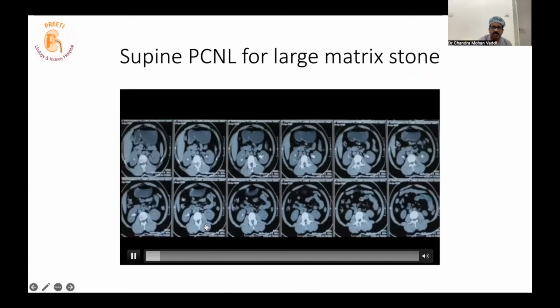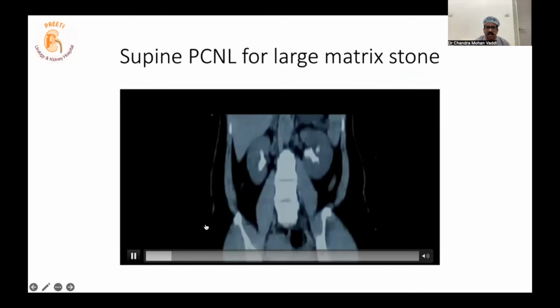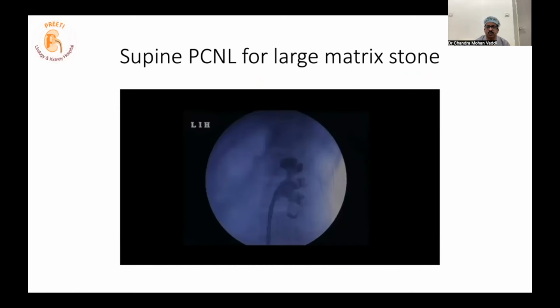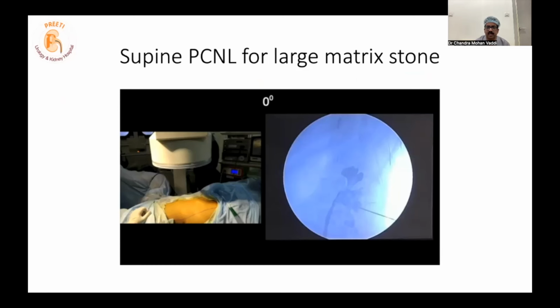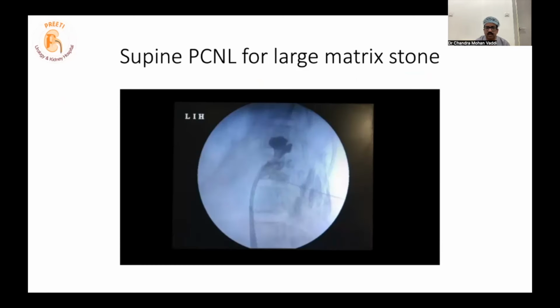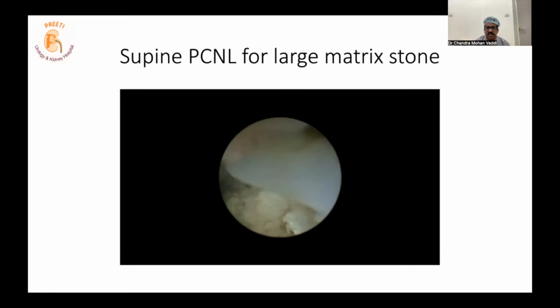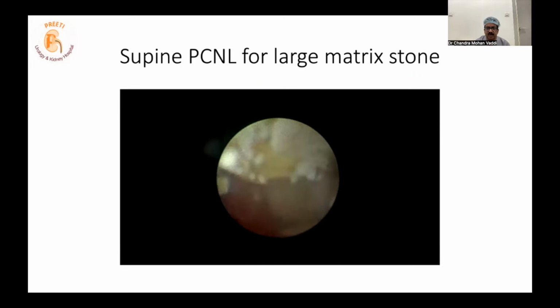Now I am sharing some of the videos. Supine PCNL with large matrix stone. Here the suction can be a super perc Shah sheath or directly a suction cannula, which we use routinely in the theater. After the puncture, once you see the matrix, you can put a suction sheath and then suck it out. See, this is the matrix. And now I am showing how it is sucked out.